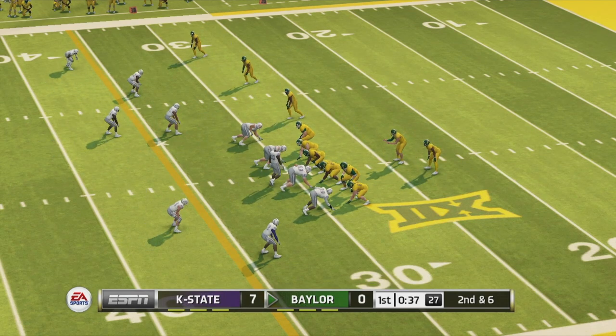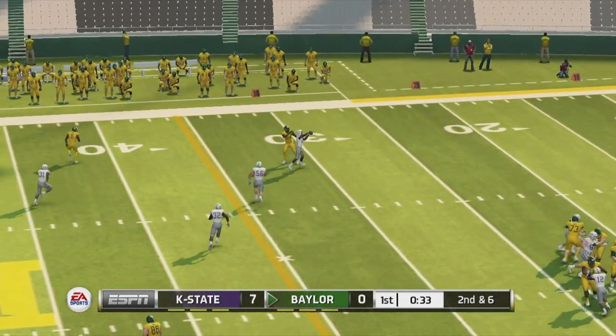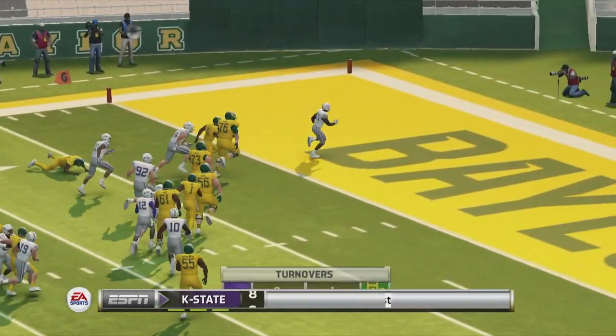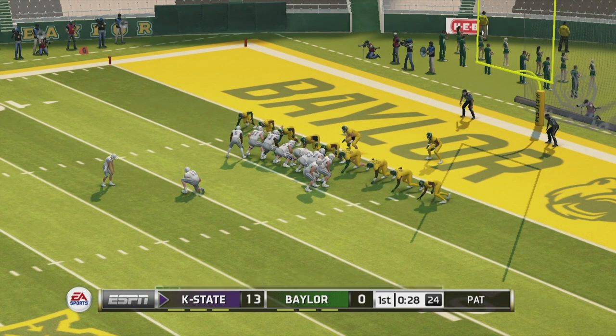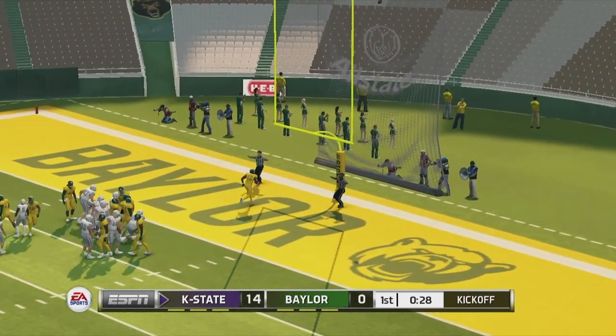Gain 15. Fires quickly, and it's picked off. To the 20, the 10, touchdown, Wildcats. And he hits the PAT.